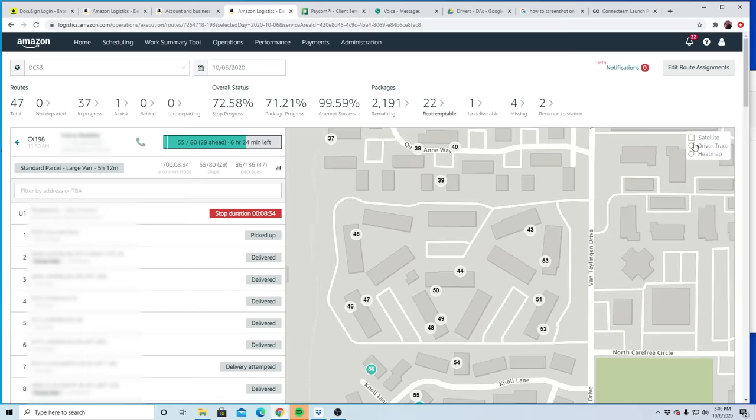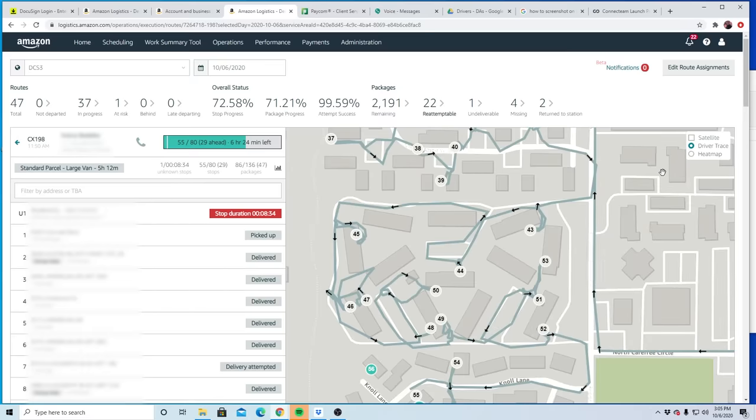I can also see the driver trace view, so I can see exactly the route that they took through this apartment complex, for instance. So this includes not just the route that the van took, but this is actually the route of the phone of the Flex app that the driver was holding. So you can see them walking around the apartment complex and finding each location and trying to figure out, here it looks like they're trying to figure out where to go.